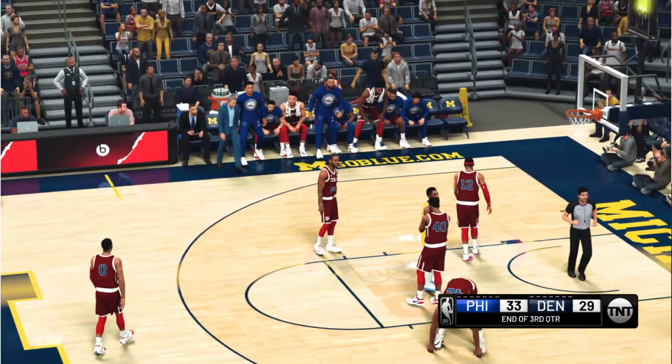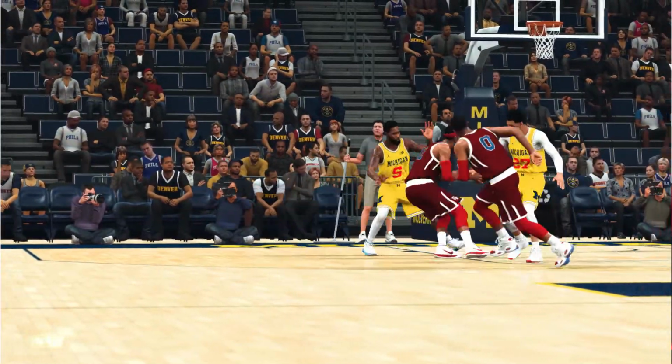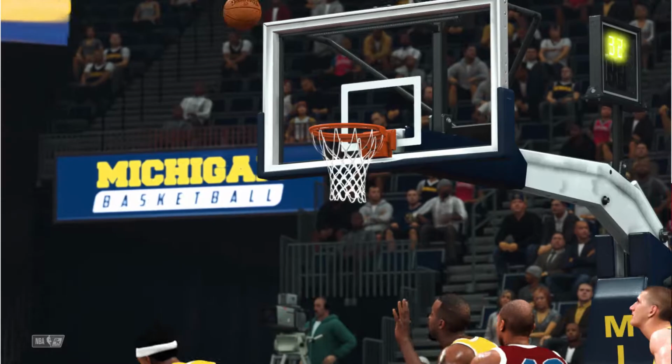The third quarter comes to a close. 76ers on top, leading by 4. Don't go anywhere. The final quarter is coming up next on 2K Sports.